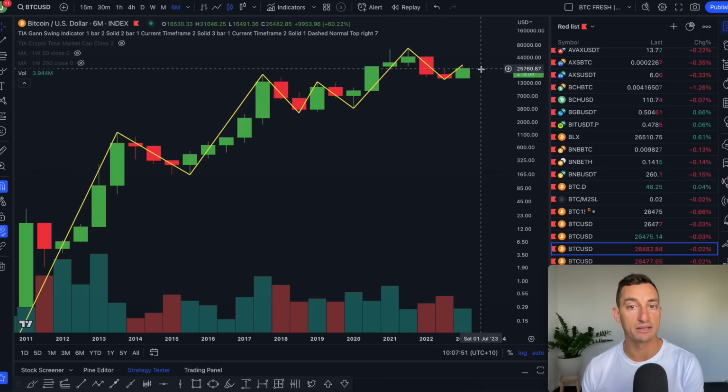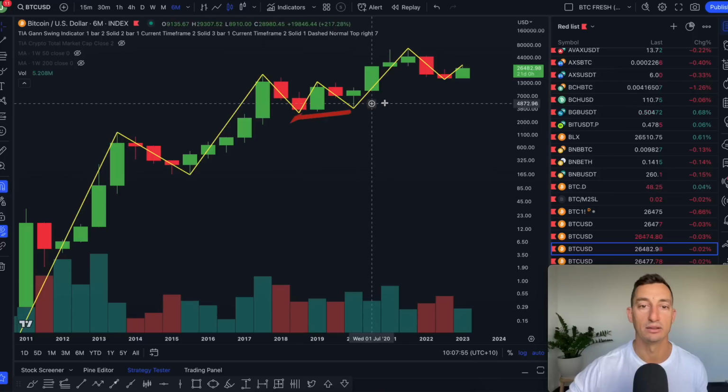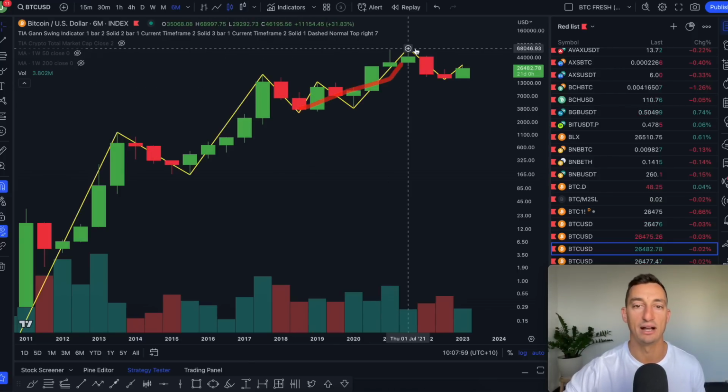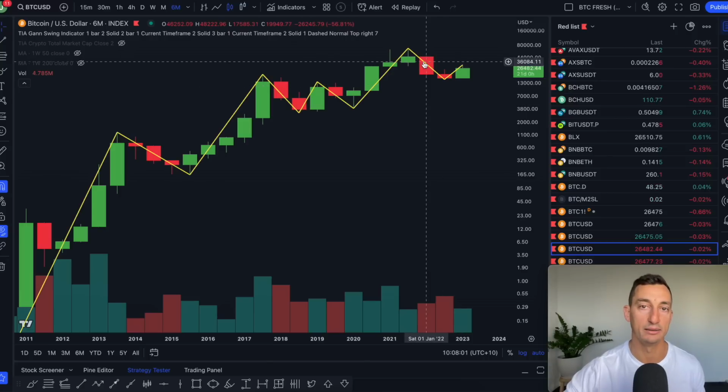Sure, we can get another red after this period. Maybe the next 6 months after June is red, but it is likely, not guaranteed, but it's very likely that this is now the start of that bull market. Just another indicator to amplify the reason for the bull market.